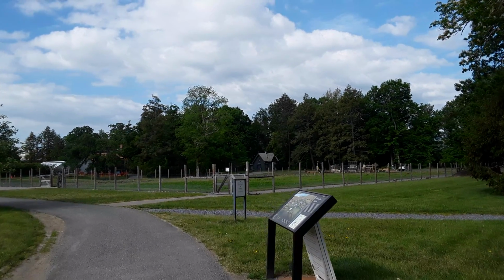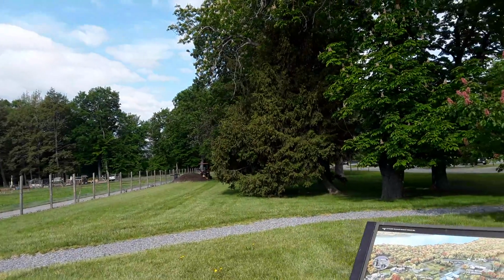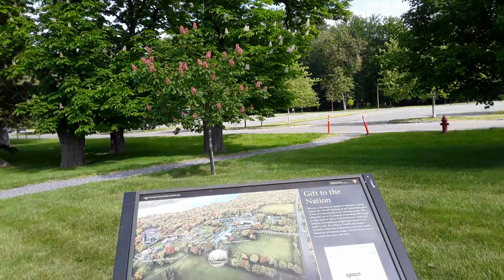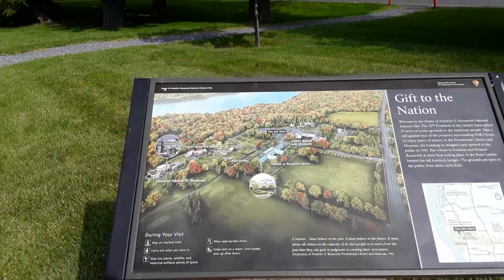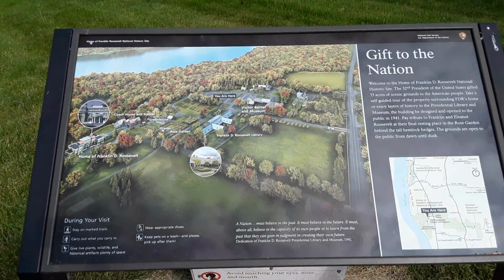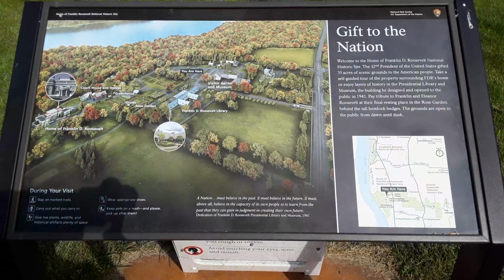And the home garden has been reestablished as it was from the records of the gardener during the Roosevelt's time, for Sarah and James Roosevelt. And all the food is being harvested for a local nonprofit, Duchess Outreach. And here we go on the tour.